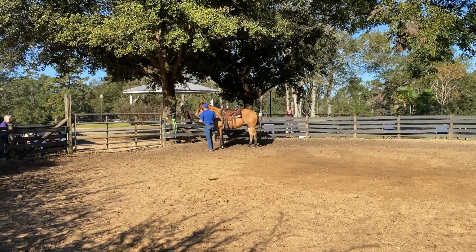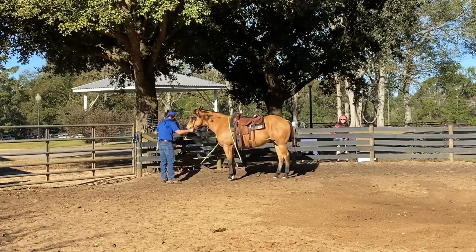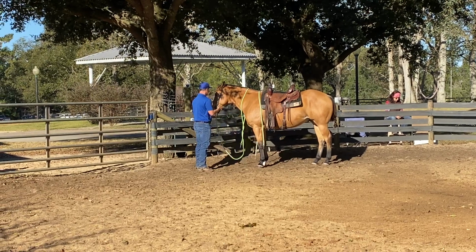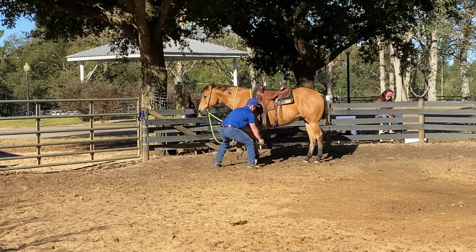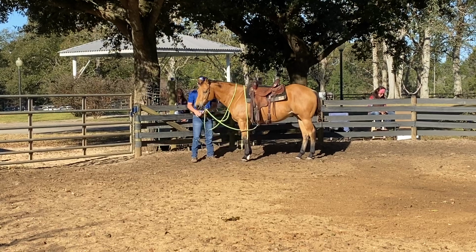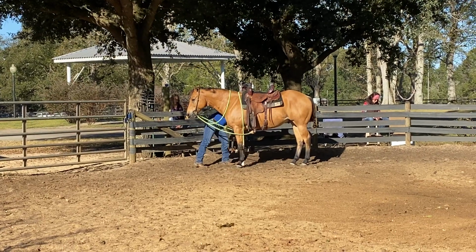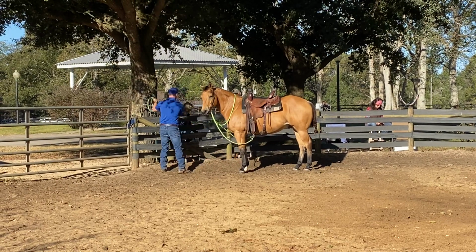So for the sake of clarity, I'm gonna change the reins to a set of draw reins, not for the purpose that he necessarily needs it, just because I want to show you a night and day difference so that you can understand physically the difference on the horse when they're collected versus when they're not collected. And when we use that word collection, we use that for our gaited horses, our Western horses, our show horses. Dressage horses need collection. Gaited horses need collection.